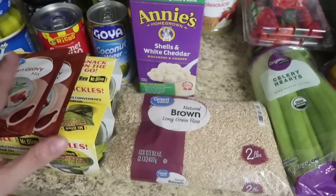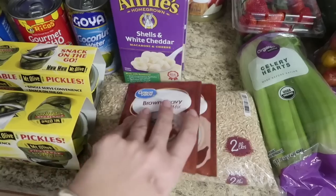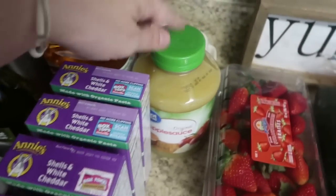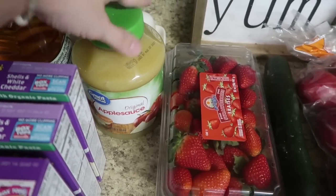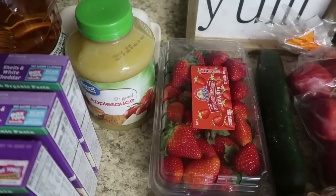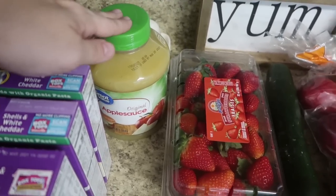I usually use white rice, but I don't even really buy rice anymore, so I just chose the brown one as a substitution. So got that, and then got some applesauce. I'm actually going to use this in Darryl's cake. It's a trick to get really moist cake, and Darryl loves really moist and tender cake. So I'm going to use this for his birthday cake.